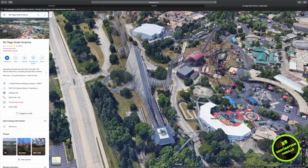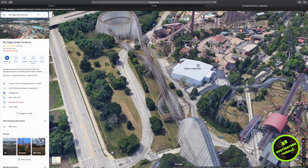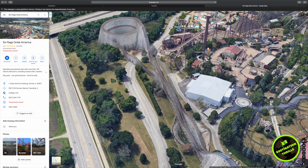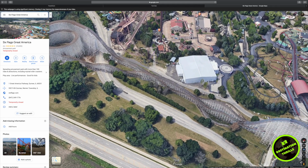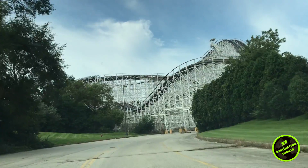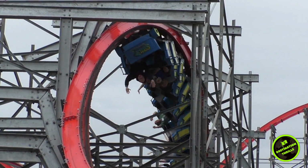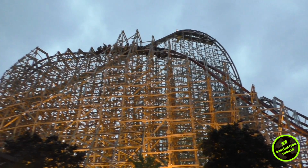Finally, we have the one I think most of you thought I was going to mention in this video as being removed, and one that has been heavily rumored. We have American Eagle. This older Intamin wooden coaster has definitely shown its age in recent years. The coaster is rough and, from what some have speculated, is quickly becoming a nightmare to maintain. Many have deduced that because of this, Six Flags will hire Rocky Mountain Construction to come in and transform American Eagle into a wild hybrid coaster.